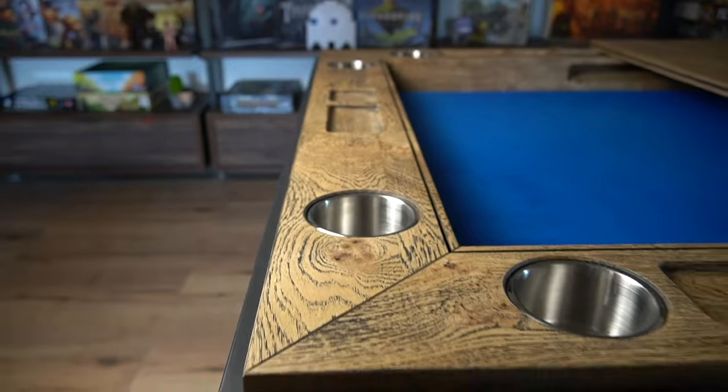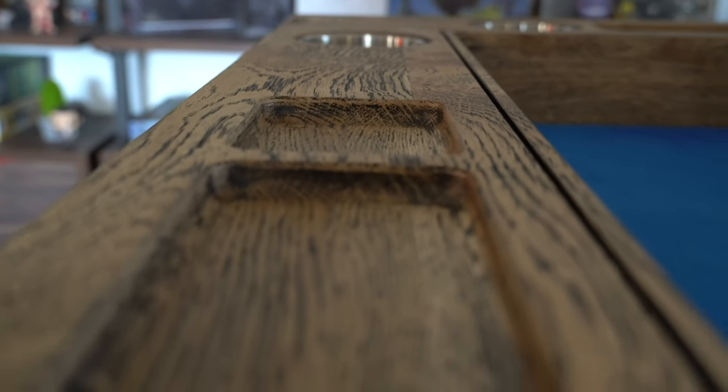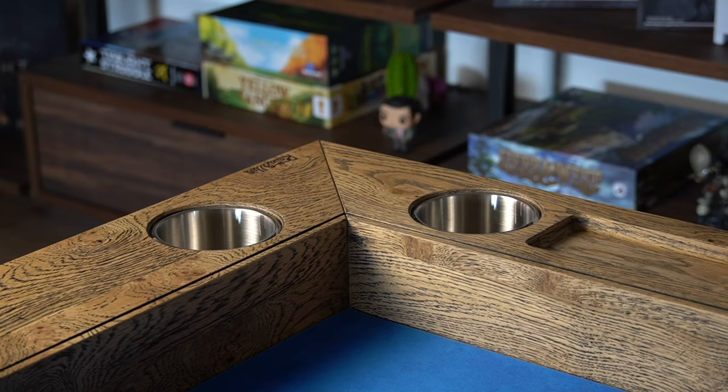There is also an option to go with patina technique, which is where the natural grain of the wood is accentuated by making the grain either black, which is noir patina, or white, which is white patina.